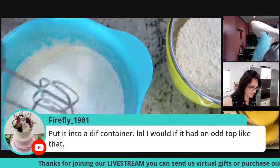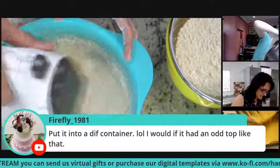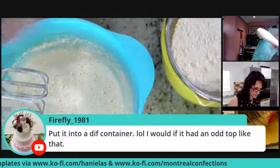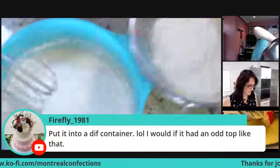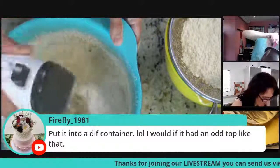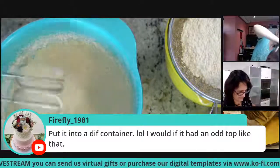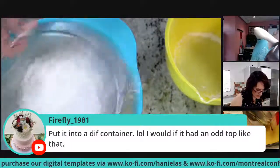Now I'm going to mix it on low speed, okay? And I'm only mixing it until it all kind of becomes moistened. We don't want to overbeat it. I can smell the coconut oil. I'm curious to see how this is going to turn out.